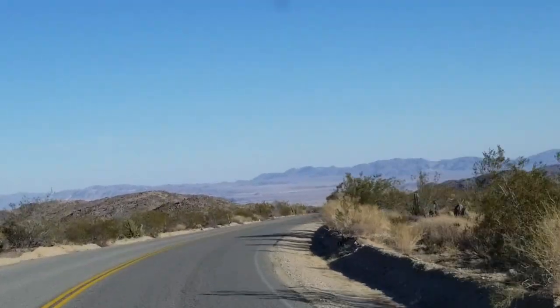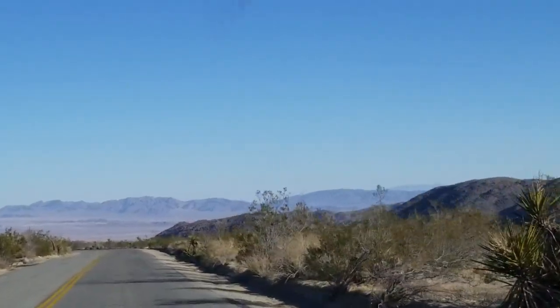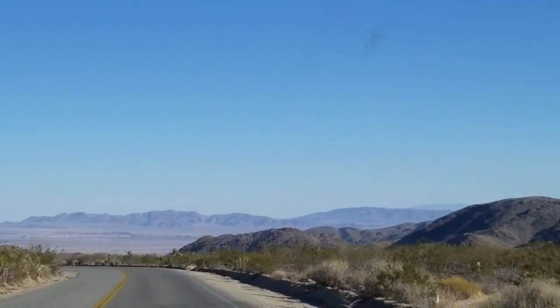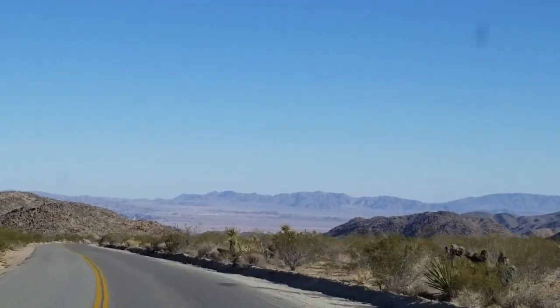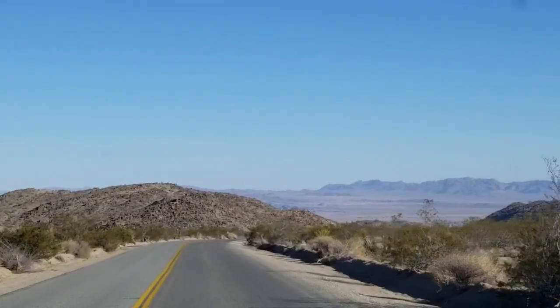That's all the time I have in Joshua Tree. There are lots of other things and side roads that I really wanted to go on, but I have a long drive today and I need to get started on that. So, dropping down to 29 Palms down there in the valley, we'll gas up and we'll continue our journey.